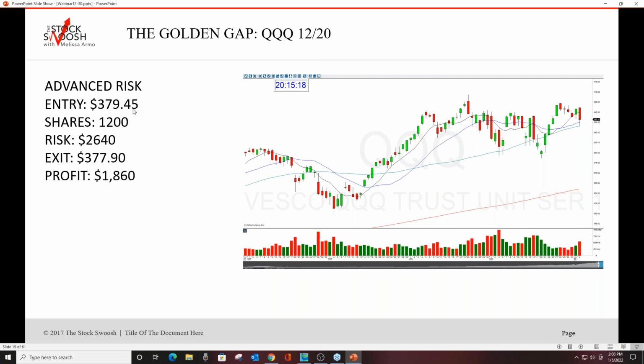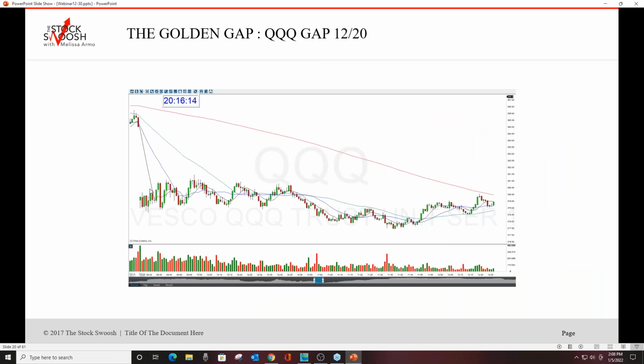I'm going to pull up the 1 minute. We did it on the 1 minute chart. 1,200 shares was $26.40 risk. Exit was 377.90. Remember we were talking about big moves? Remember we were talking about momentum? This is a good move. This is a big move. $1, $2, whatever you can squeeze out of it. Profit was $1,860.